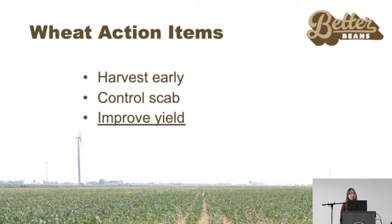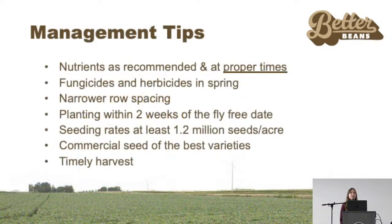But number one, I think, nutrients recommended and at proper times. If you see a field that doesn't look as good as it should be, I think a lot of times it has to do with the timing of the nitrogen in the spring. So we want to have nitrogen applied in the fall and at spring at that proper time, right at jointing. And that can be difficult to achieve, but that's really crucial.